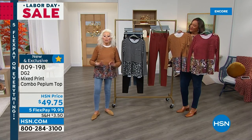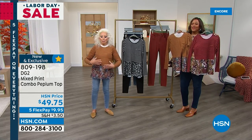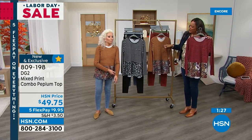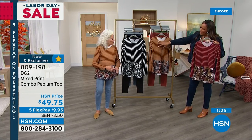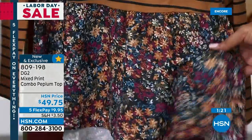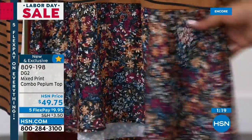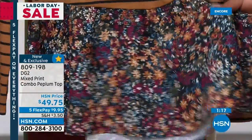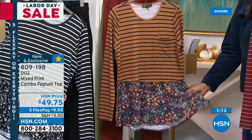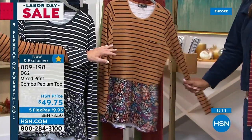Very, very cool. And you know what? It gives me a lot of confidence wearing it. I really love that you took something casual like a stripe, and then you gave it sass, boho sass. I love this little peplum with the ditzy floral, the smaller floral. I like that your color is camel, where you've got a choice. That camel color is so pretty.